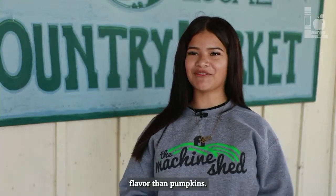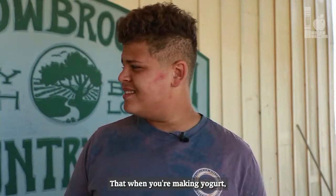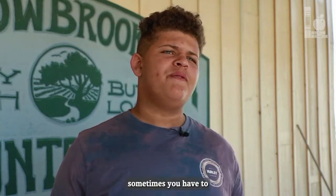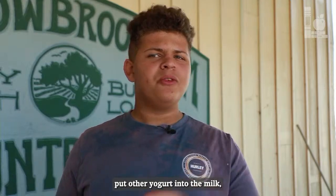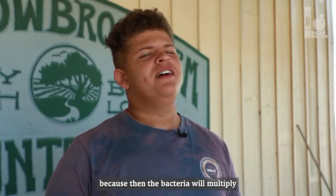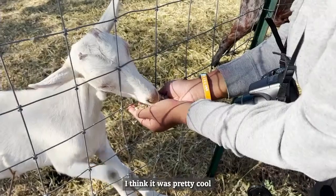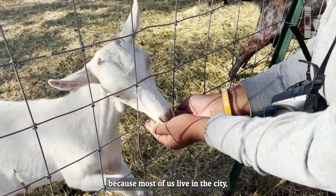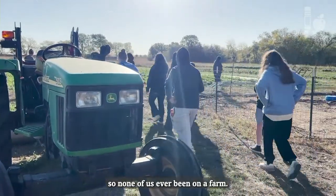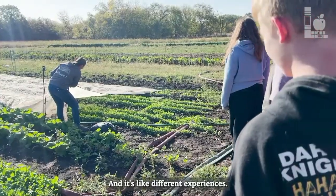I learned that sweet potatoes have more flavor than pumpkins. That when you're making yogurt, sometimes you have to put other yogurt into the milk because then the bacteria will multiply and make more yogurt. I think it was pretty cool because most of us live in the city, so none of us have ever been on a farm, and it's like different experiences.